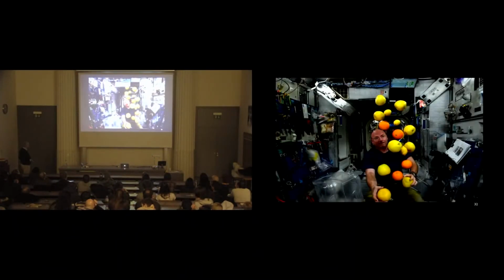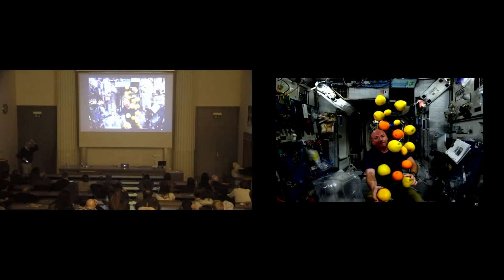And color becomes very important when food arrives, for example, oranges, lemons, apples. They bring color in, and astronauts like to play with them. And here is Mark Kelly trying to juggle apples and oranges in weightlessness. But of course, fresh food goes very quickly. It's gone in a matter of days, because the thing that astronauts like to eat the most is something fresh in the way of fruit and vegetables coming up from the Earth.